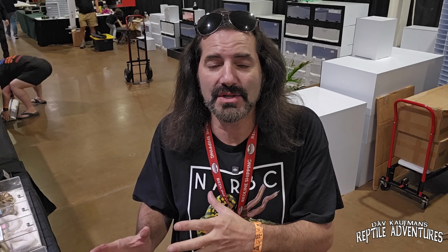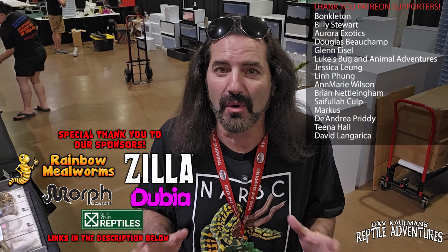So guys, those are just some of the oddball reptiles that you're going to see at an NARBC Expo like this. You know, a lot of ball pythons, a lot of crested geckos, a lot of awesome stuff. But seriously, it's the oddball reptiles that we often overlook, that we don't even know are at an expo like this.